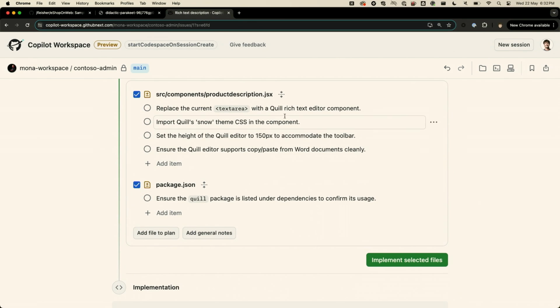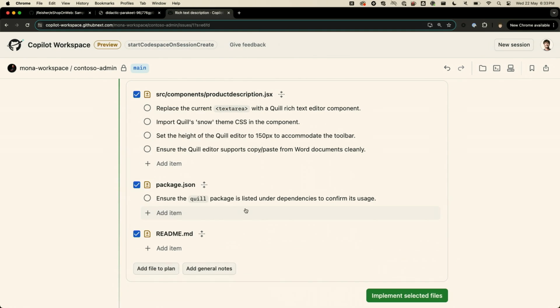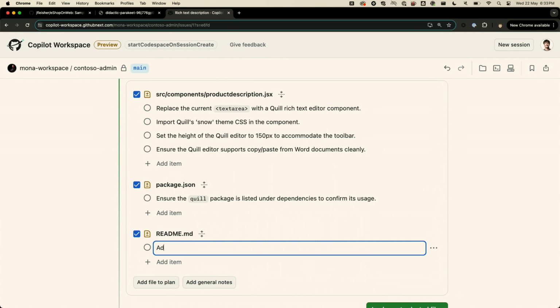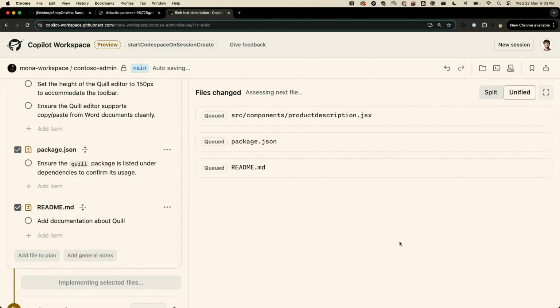So it's found the product description JSX file. It's found package.json to make sure it's there. And you can do things like, say, I want to add that information to the README file. So modify the README file and say, add documentation about Quill, which it looks like it's using for the implementation, which is cool. When I'm ready, I can ask it to implement.